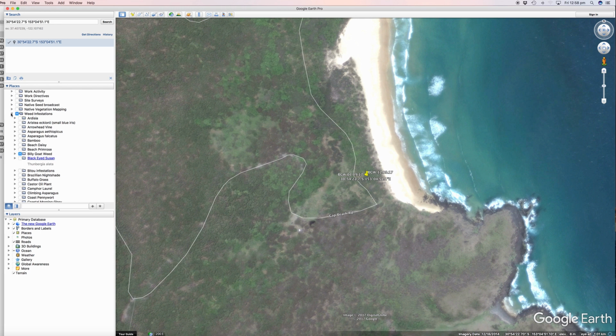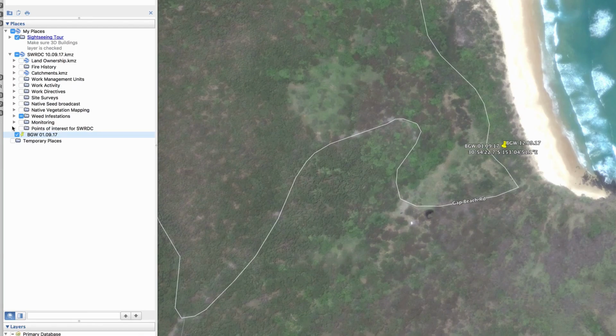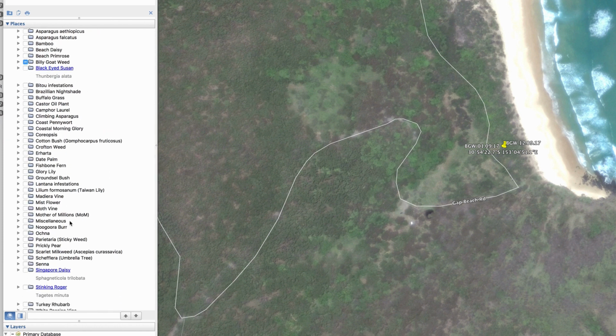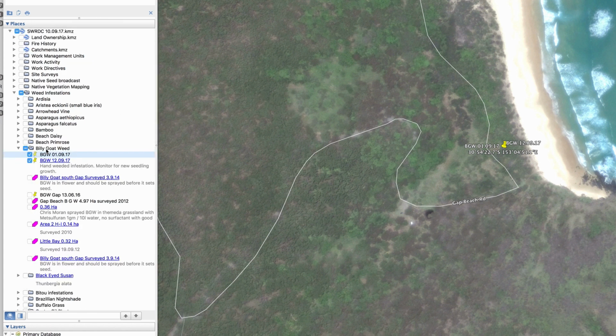So now I open my database, which has a whole lot of folders in it. It's got land ownership, fire history, catchments, work management units, work activity, work directives, site surveys, native seeds. But what we're looking for is weed infestations. So I'll just drag this box down to give myself a bit more room. So I look at weed infestations, and there's the billy goat weed there. So what I do is I drag this one up and put it into that folder, and there it is there.